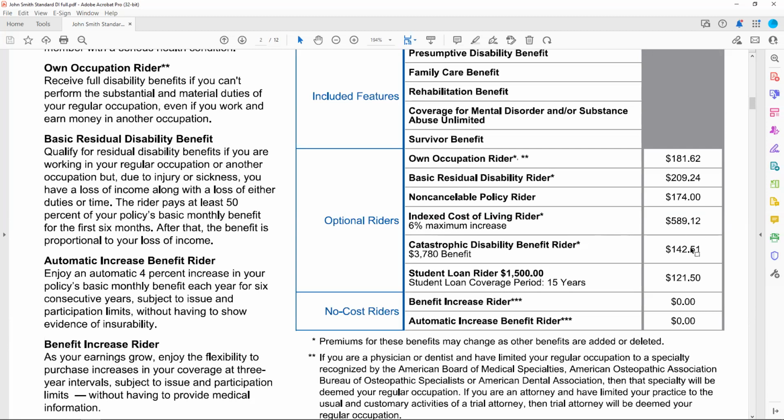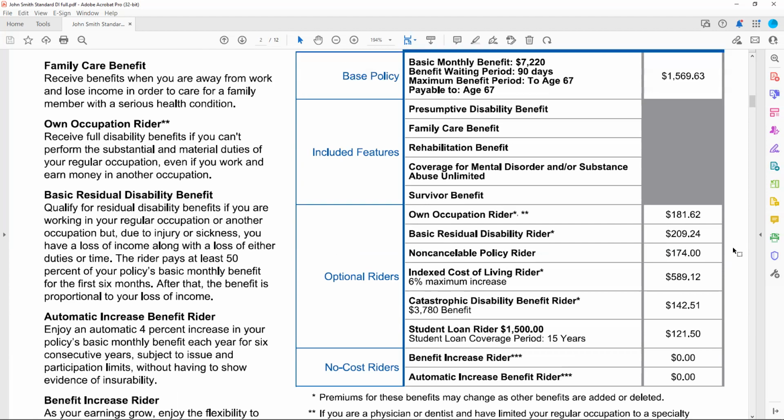Catastrophic disability covers the remainder of your income. Remember, this base policy covers 60% of your gross annual income. So scrolling back up, that's $7,220 a month. This, if he is catastrophically disabled, would cover him for the remainder of his income. So it would actually cover 100% of his gross annual income if he is considered to be catastrophically disabled.